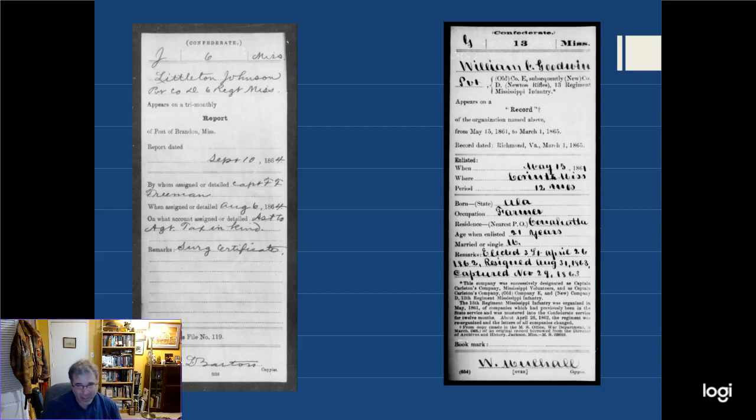So I know in this case he was elected a lieutenant, served for a short time, found he couldn't hack it as a lieutenant. He just didn't have the wherewithal to be an officer, so he resigned his commission, became a private, and continued serving in the unit until he was captured November 29th, 1863. And so not every service record will be this detailed and give you all this information, but some of them will, and when they do, they can be really useful for trying to find additional details about your relative.